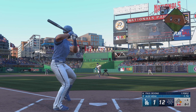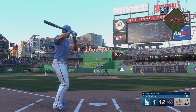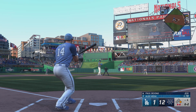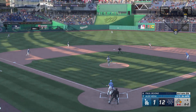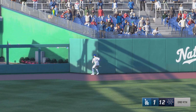2 outs. And a foul ball. Gets a piece, and it stays 0-2. Flew open a little bit with that front shoulder, but was able to slow his back down just enough to make contact with that pitch. Keep the at-bat alive. And that one hammered. That's back there. Makes the catch on the edge of the track.